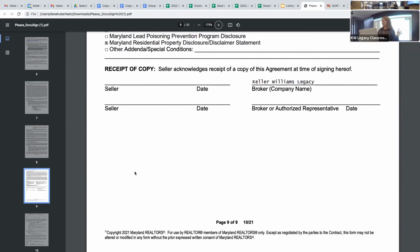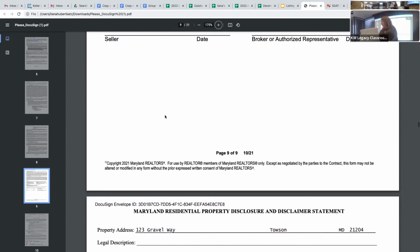Right. If you've had everything over the phone, you can absolutely sign electronically as well. Right. But again, they need to sign, all parties. Yes.